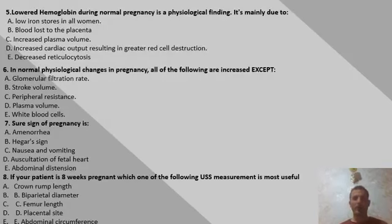Question number 5. Lower hemoglobin during normal pregnancy is a physiological finding. It is mainly due to: low iron stored in all women, blood loss to placenta, increased plasma volume, increased cardiac output resulting in greater red cell destruction, decreased reticulocytosis. The answer is C. Increased plasma volume. As we know, plasma volume in pregnancy increases by 40 to 50%.